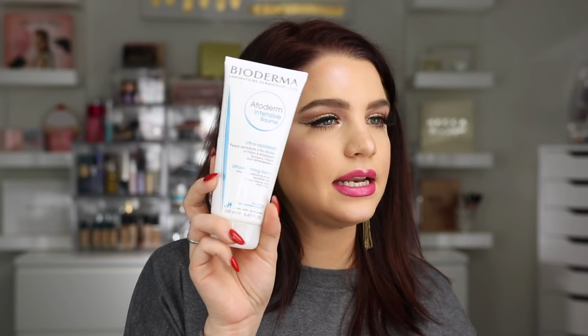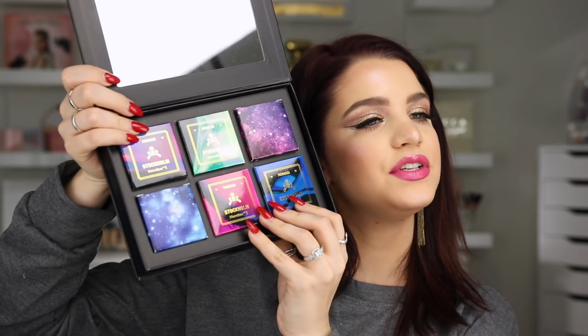This is awesome. And then we have another product here from Bioderma. So this one is their Ultra Smoothing Balm. So this is for irritated and sensitive skin. And then we also have, the last thing here is a palette from Nomad Cosmetics. Oh, it's actually not a palette, so it is a bunch of different individual eyeshadows.